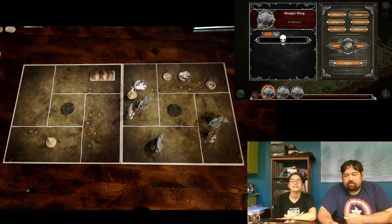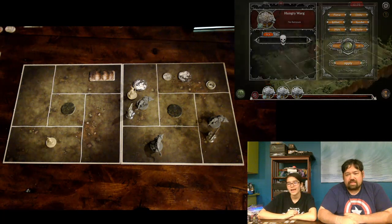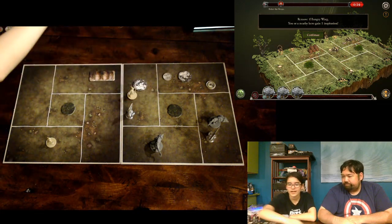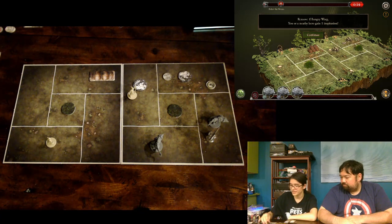Apply the hit. Does it tell you if you click on it? No, it doesn't. It's fine. So we did it. We're applying 4 hits. So it's going to be 4 damage, which, as you can see, does kill it. And it is dead! Remove the hungry warg. Mm-hmm. And its flag. And I gain an inspiration because you're not nearby.